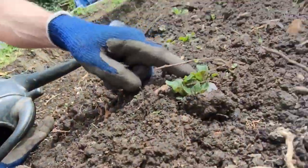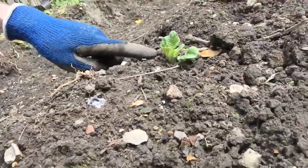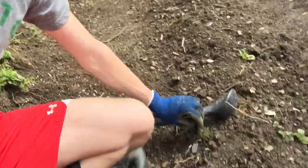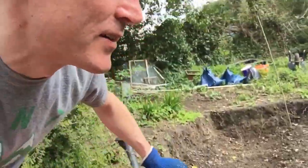Before I start on the carrots, I just want to check the rest of the garden, and things are coming up. These are the King Edwards, doing quite well, and first Pentland Javelin's coming up. I think that's Pentland Javelin in that row. I'm not going to weed these just yet. I'm going to wait till the sprouts emerge before I start hoeing around them. So they're doing quite well.